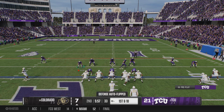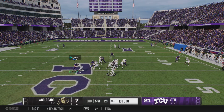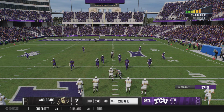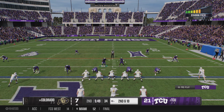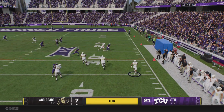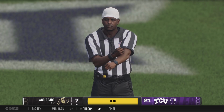QB, excellent location on that throw. Out route against man coverage, you cannot miss. If you throw that behind, that might be a pick six. So nice job by the quarterback with his accuracy. Not much of a chance there. He just had to get rid of it to avoid the sack. The incomplete pass leaves him with second down. He's looking to throw. Got it set up on the outside. He's brought down, but there's a flag on the field. Let's see which way that's going to go.